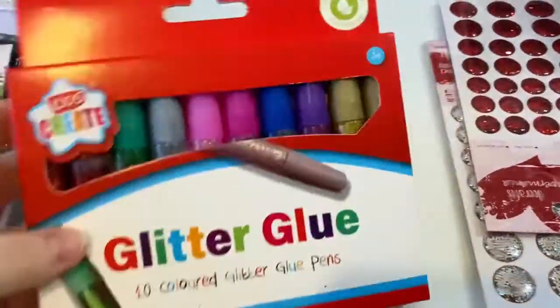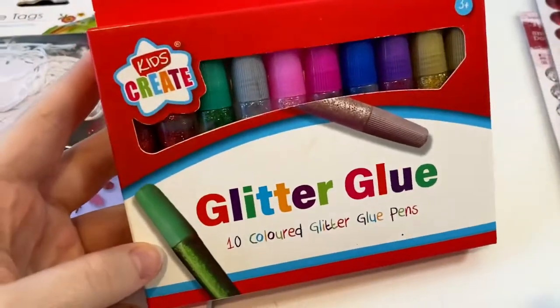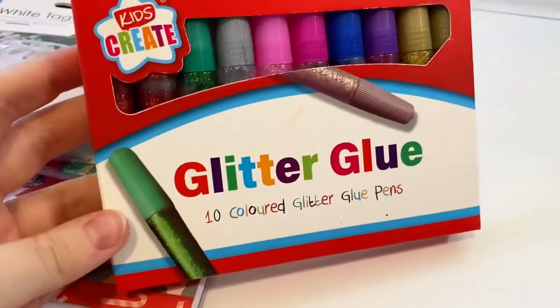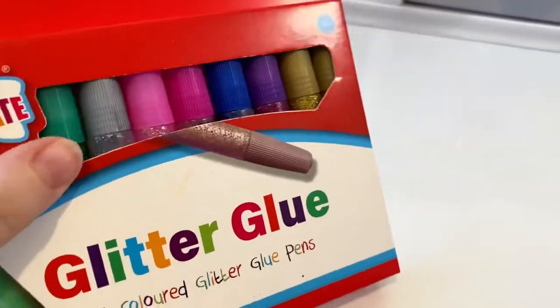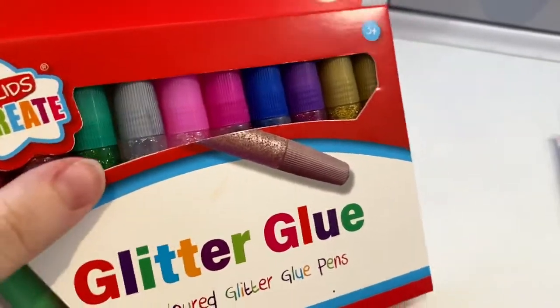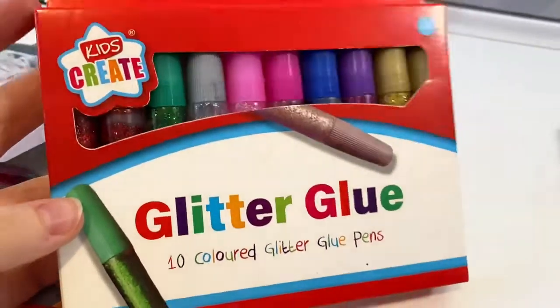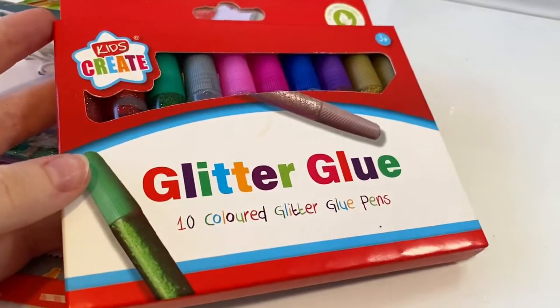I also got this. This was kind of a random purchase, but I used to use glitter glue all the time when I was little. It definitely feels nostalgic, so I just wanted to get them and I thought I could probably use them on the Christmas cards or something. So just a pack of 10 coloured glitter glue pens.